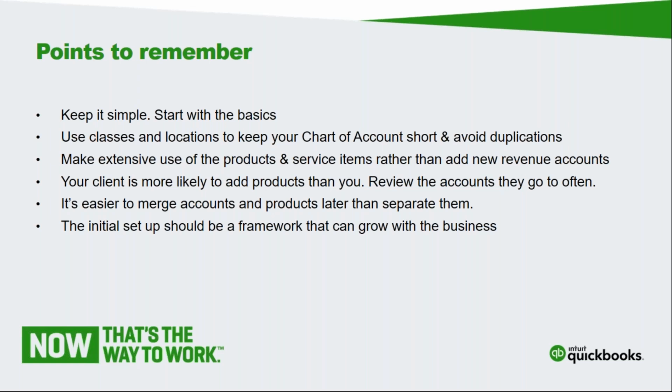So your client is definitely going to add more products than you. We don't know every item they sell. They're going to do that themselves, but review the accounts that they've posted them to as often as you can. Set that as a to-do list once a month to go in and see if they've added any new items and what accounts they've posted them to. It's easier to merge accounts and products later than separate them.